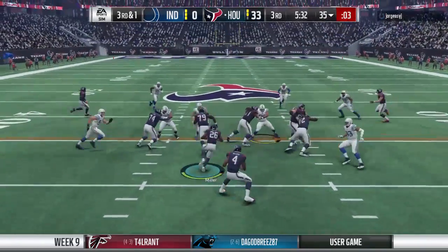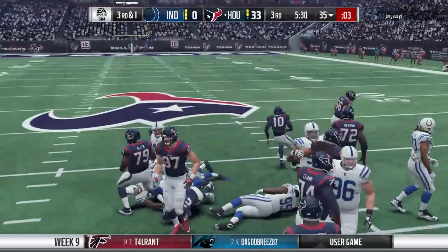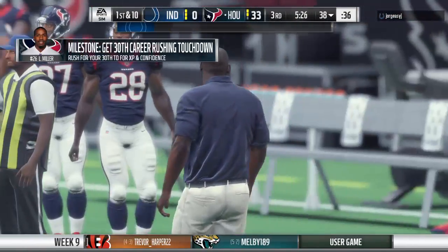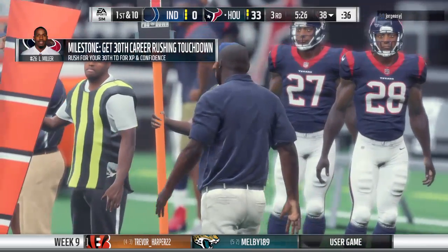Time running out here on the play clock. They'll try to run for it with Miller. And he's going to have the first down at about the 38. Give him 3 yards and a fresh set of downs.